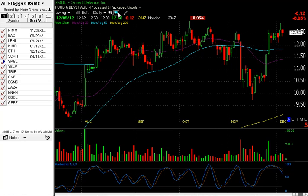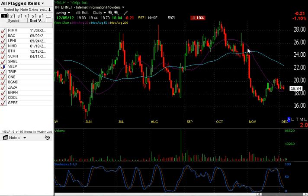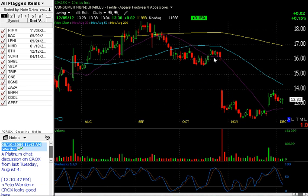SMBL flagging here, right under yearly highs. It just needs to probably chill for a couple more days, but it looks better now than it did a few days ago. Yelp, I like the position on this. This stock sucks to trade though, but after the initial rip, it's just kind of come back, and it's resting on that 20-day moving average, kind of similar to Crocs. Crocs has got a similar look, right? After the rip, it's just come back to support and is resting there.